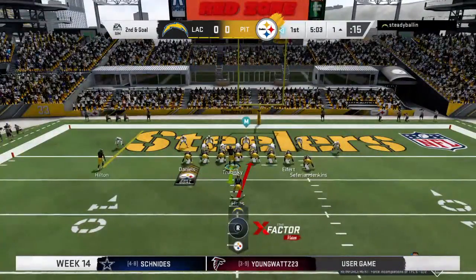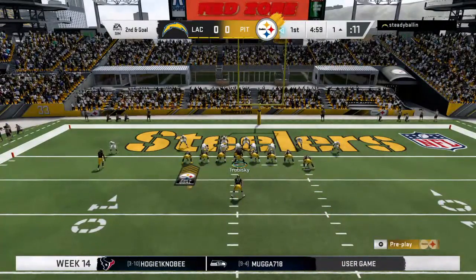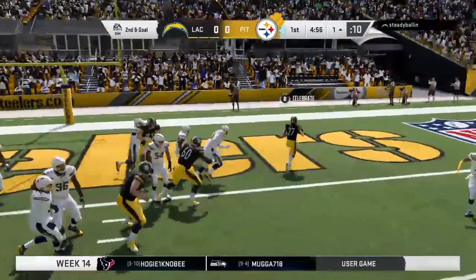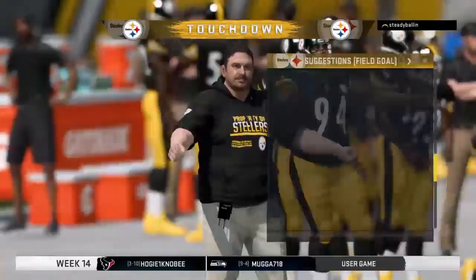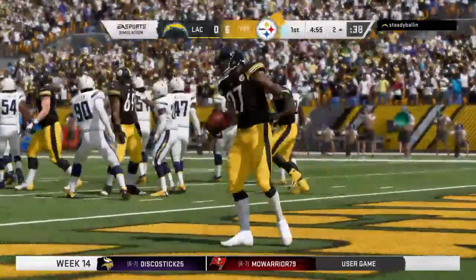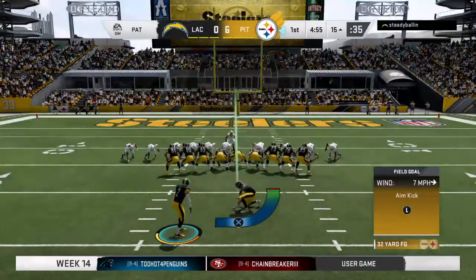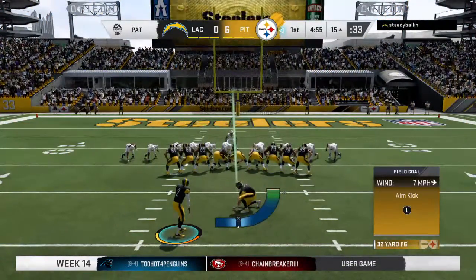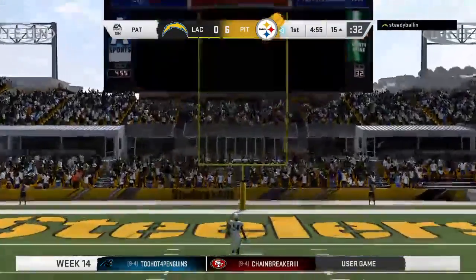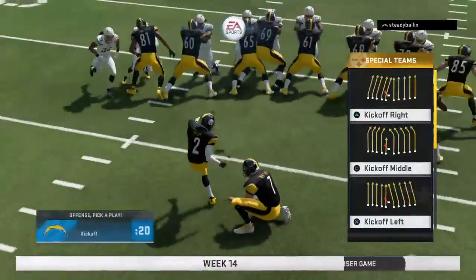Now can they punch it in on 2nd and goal? It's a party now. They'll try to run with Hines, and he's into the end zone. Touchdown, Steelers. Nyheim Hines, his 5th touchdown now on the year. And they are able to strike first here on their opening drive. Extra point splits the uprights, and it's now a 7-0 game.